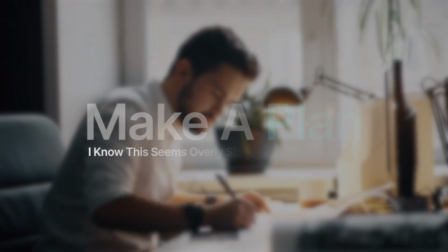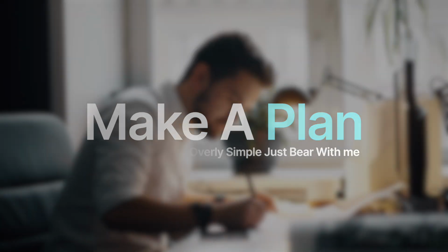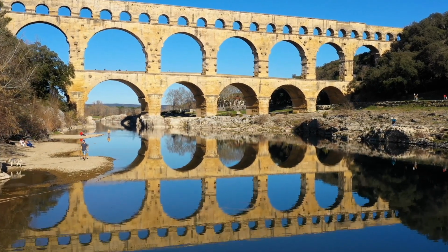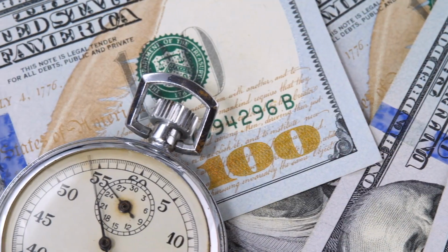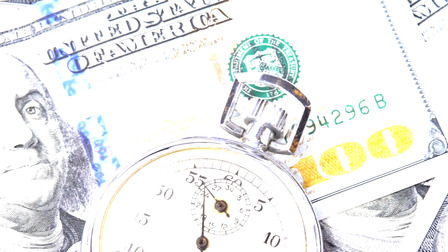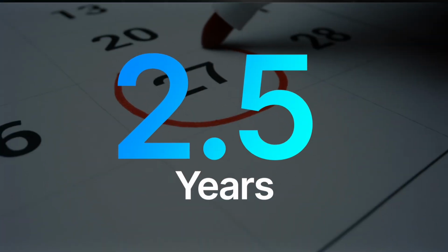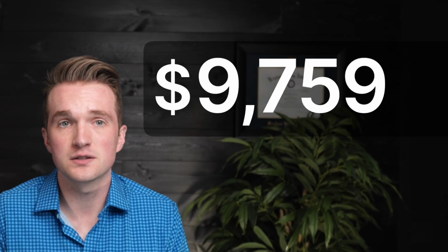The next step is to set a plan to build your emergency fund. The Romans didn't build Rome in a day, and you won't make your emergency fund in a day either. So set a time frame within which you want to aim to build your emergency fund. It can be as short as a couple of months or as long as 5 years. But for this example, let's try to aim in the middle around 2.5 years. Let's say that you're trying to save $10,000 for your emergency fund.